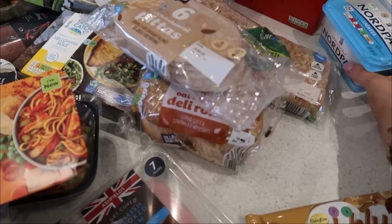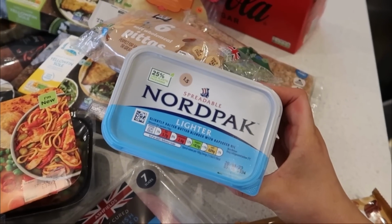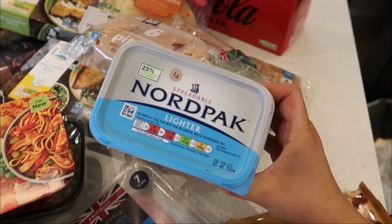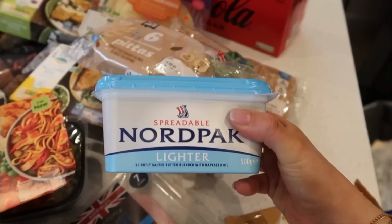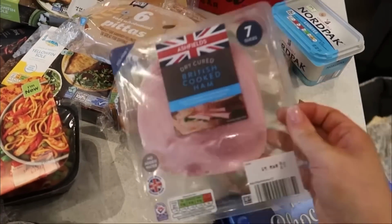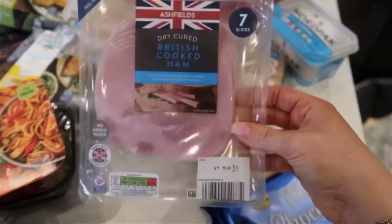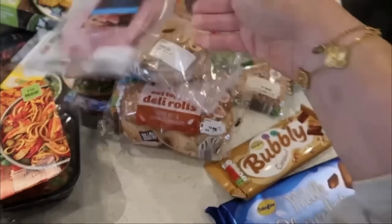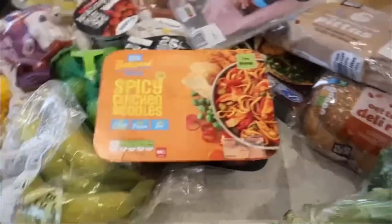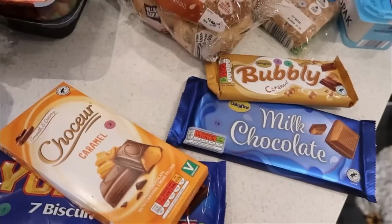We also got some Lurpak dupe. Anybody else seen that all over TikTok? Lurpak dupe, Nordpak lighter. It is 1.5 cents for a teaspoon or 4 cents for a tablespoon. So just great to have in. Some ham for ham rolls, omelettes, anything like that. It's nice and lean, no fat on it, so that'd be sin free. And then some broccoli, bananas, cucumber, and then some little chocolatey bits.